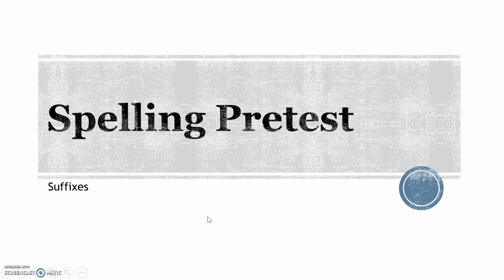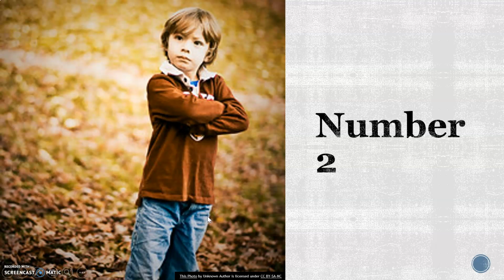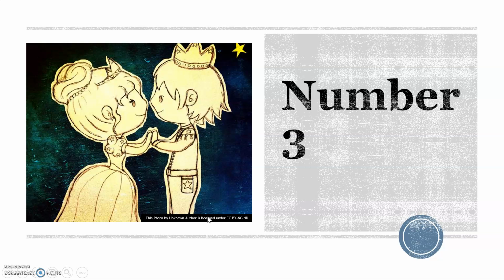So let's get started. Number 1 is slowly. The snail moves slowly. Slowly. Number 2 is fairly. The little boy thought he had not been treated fairly. Fairly. Number 3 is happily. They lived happily ever after. Happily.